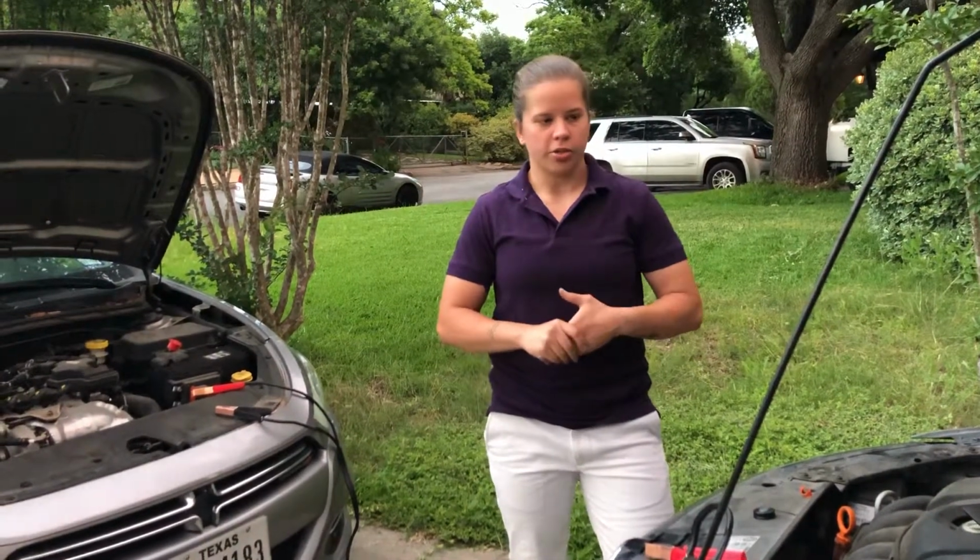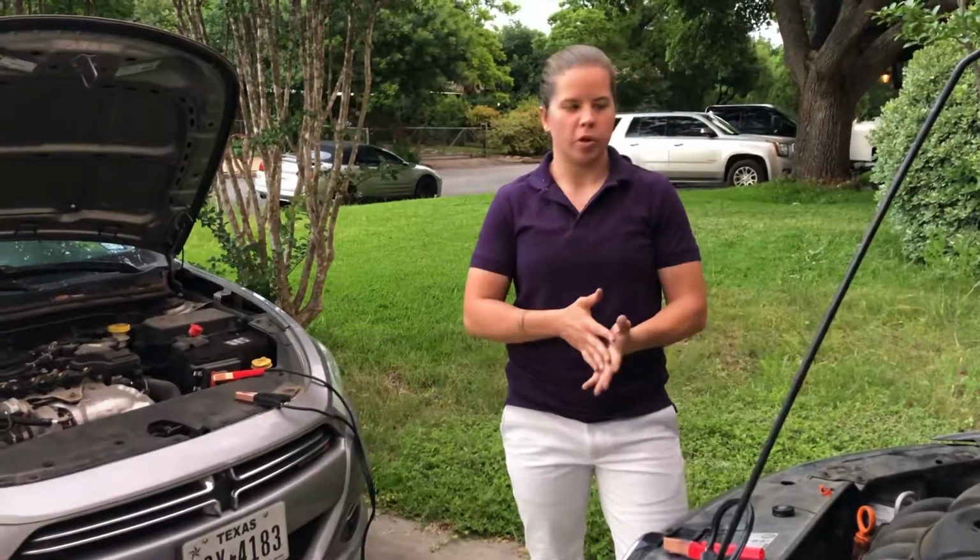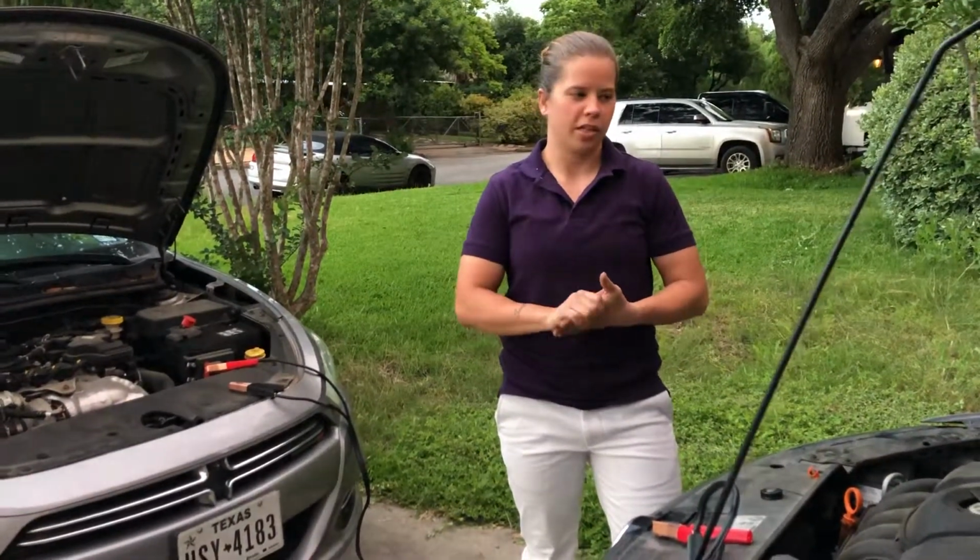Having your car towed is extremely expensive. Don't become a stranded motorist this summer. Keep going the extra mile and get to know your vehicle.